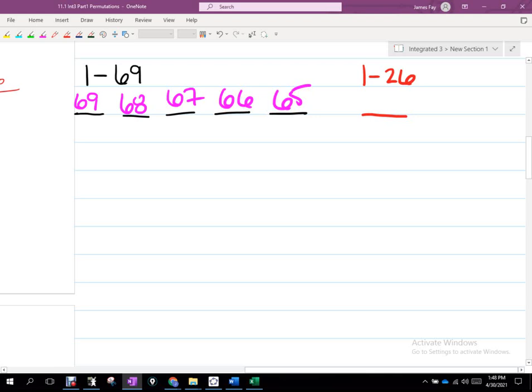Now what this is called is a combination, and we'll talk about this later on in more detail. But let's say this number is 12. Let's say this one was 17, 3, 28, and 61. Okay? That is a winning ticket for those 5 spots.